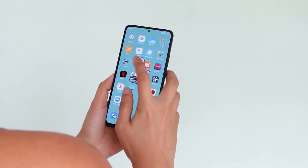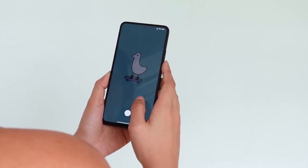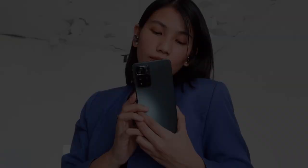For the price, the Redmi Note 11 Pro Plus 5G comes with 8GB of RAM, 128GB of storage, and you can get the 256GB variant for 2,000 pesos more.